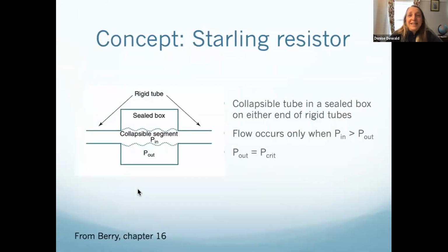And so you guys said you didn't hear about Starling resistors, so I will teach you a little bit about Starling resistors, which is a concept for understanding how pressure affects the airway, in this thing called P-crit. Have you guys heard about P-crit? Yes. Okay.